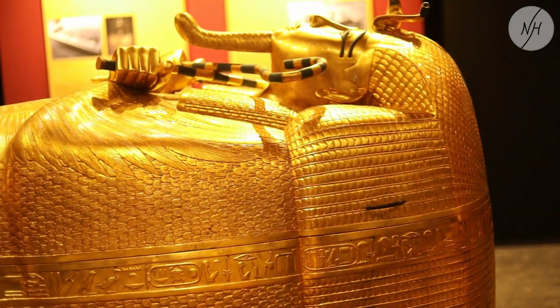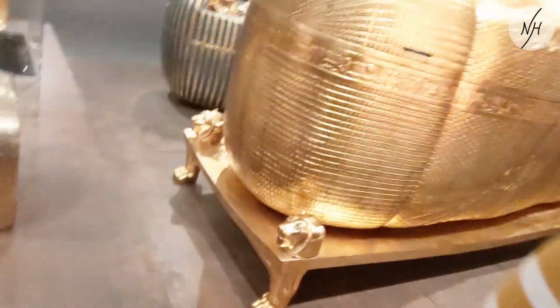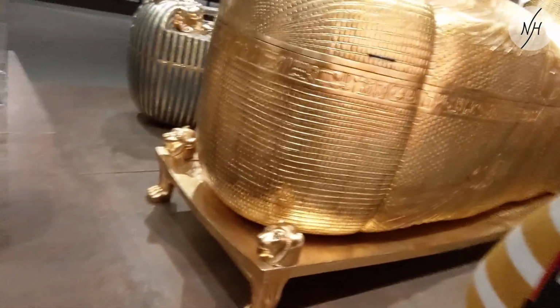This outermost coffin, I think all of the coffins together are 2,700 pounds plus, right? And so you have this solid coffin on the outside that rests on this bed here. It's a lion-themed bed. You have a lion's head, a lion's tail, and that's actually wood, but it's covered with gold. And so you have that supporting the enormous weight of this outer coffin. And that outer coffin was then placed inside the sarcophagus. So you had the sarcophagus, and inside of that you had this outer coffin.